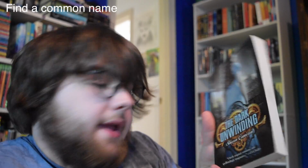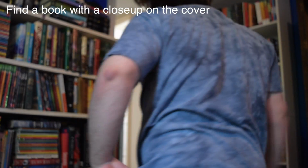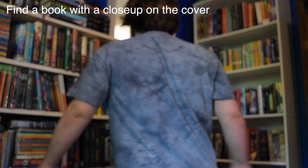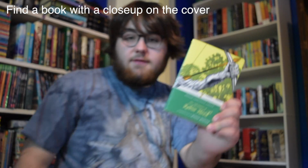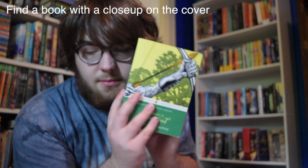The Dark Unwinding by Sharon Cameron. That's a pretty common name. Find a book that has a close-up of something on it. That feels like a very vague question. Like, how close up? The Adventures of Robin Hood. A close-up of his hand as he's pulling an arrow.